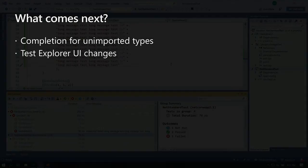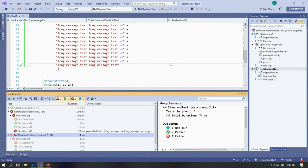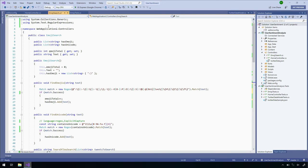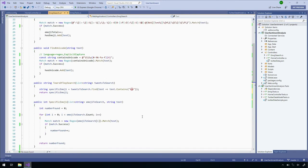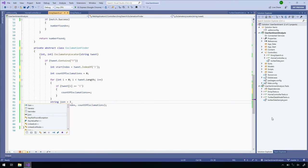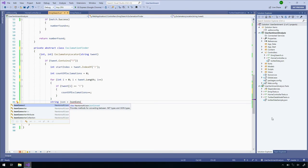Okay. So we have IntelliSense completion for unimported types. A lot of people are super excited about this. You now can receive IntelliSense suggestions for type dependencies in your project that you don't necessarily have that using within your file. So over here, you can see that I don't have a using for Newtonsoft JSON, but I want to use JSON convert, which is a part of the Newtonsoft JSON library. So I'm going to call JSON convert, and notice how first I'm going to misspell it, and I still get IntelliSense completion for JSON convert.